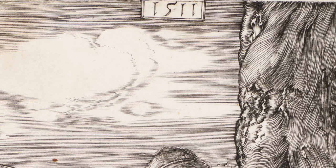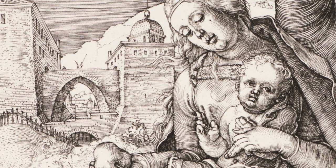Dürer was known for the amazing detail in his engravings. I'll share three of my favorite parts. First, look at the sky, delicately picked out with lines. Clouds are just suggested by the absence of lines. The date of the print, 1511, is shown at the top.